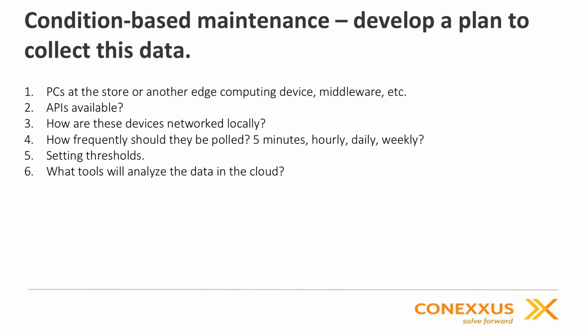So Thomas, you take it away, because I think what you're going to be showing is some examples for how to collect this information. Sure. Thanks, Ash. One of the first things we need to do is identify how we're going to get this information, what devices we're going to use, what APIs we're going to be using to do this, or other network technologies. How are these devices normally on the network, what do the communication standards look like, how frequently we're going to be pulling this information, and what the effects of that frequency are on the network. Also setting thresholds for alerts, and some of the tools that we can use to analyze this information in the cloud.